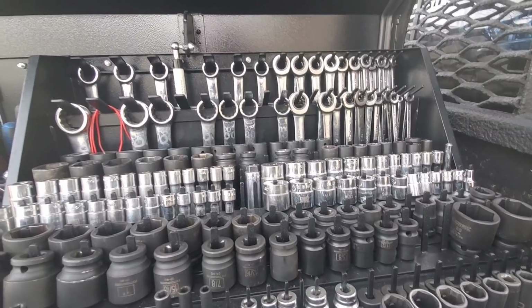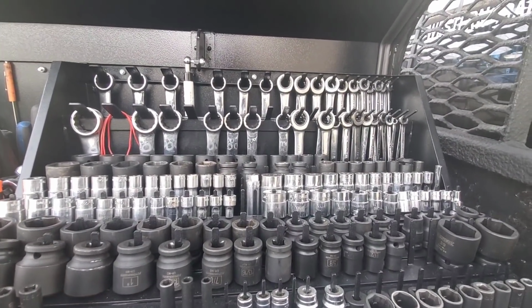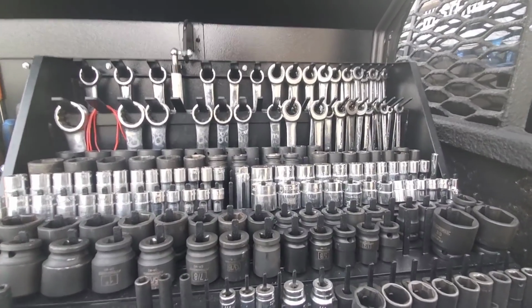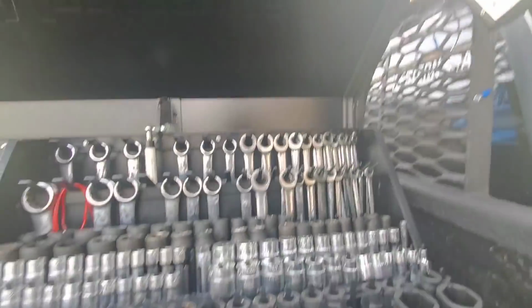I've driven down to Tennessee, I've been out to North Carolina, up to Michigan, way out into Illinois, further than that. I mean, they don't go anywhere. They stay where you want them. They're nice and organized. The lid of the toolbox does seal. I haven't had any issues with moisture.